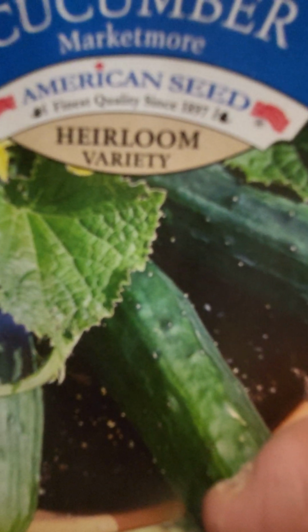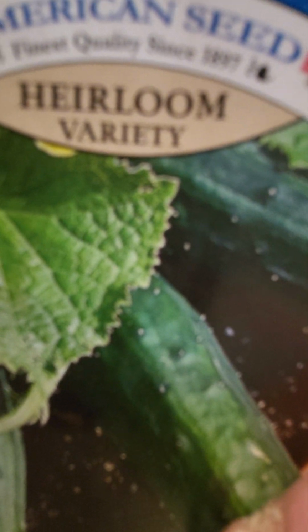Guess what they have with these American seeds at the dollar store? This is called a Market More. I think it's a Market More 76 is technically what it is. But what does that say right there? What does that say? It says heirloom.